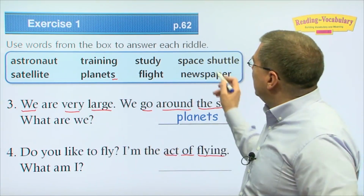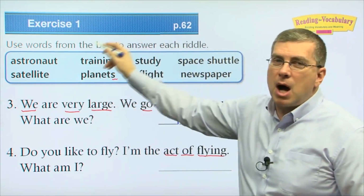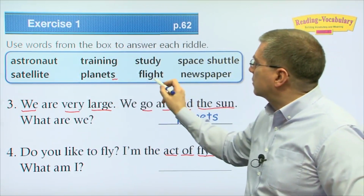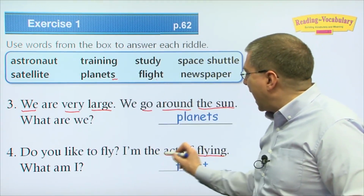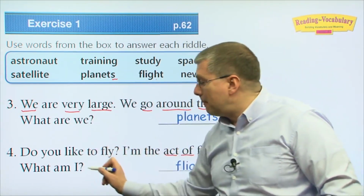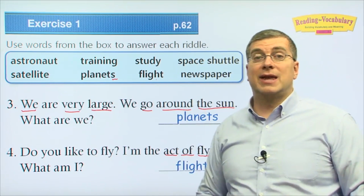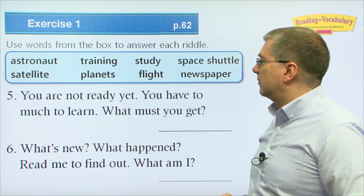What am I? What is the act of flying among these words here? Of course, we're looking for this word here, flight. Flight is the act of flying. What am I? I am flight. Okay, that's the answer to that riddle, number 4. Let's move on. We have number 5.